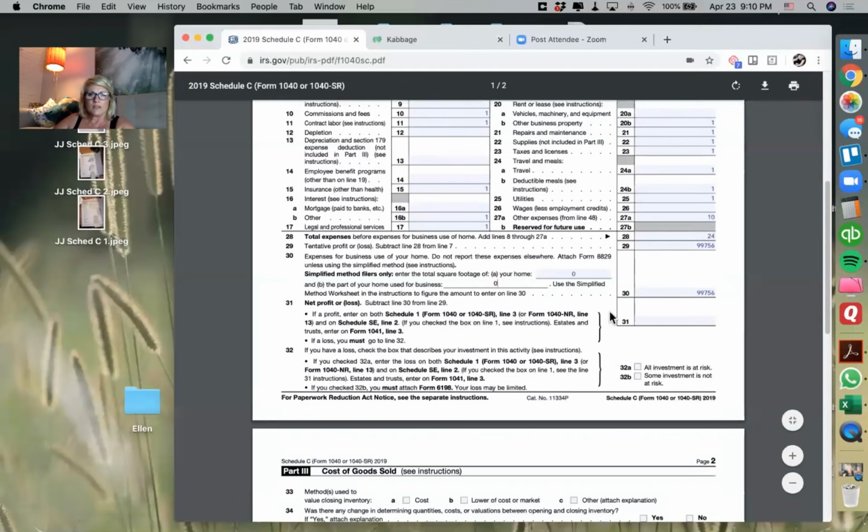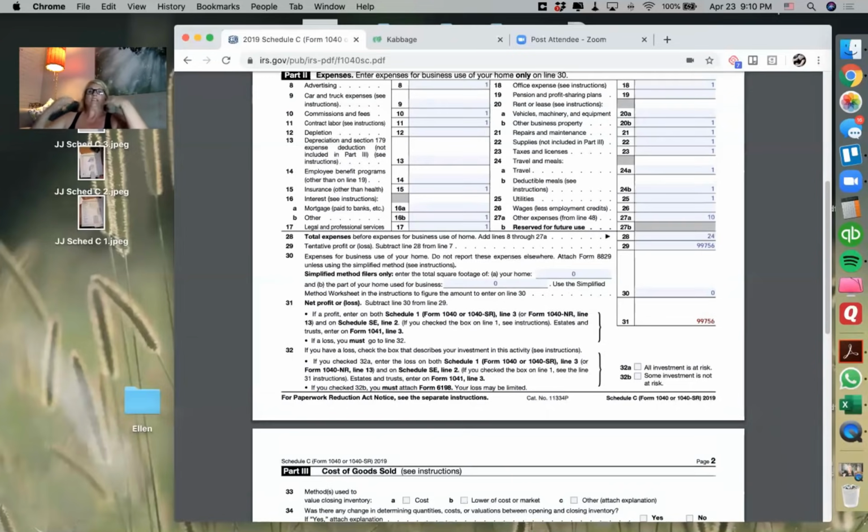Wait, I'm missing a line here. Oh, so this would be the business use of home number, sorry. Okay. So we're going to say that's a 0, but then here you get the 99756.